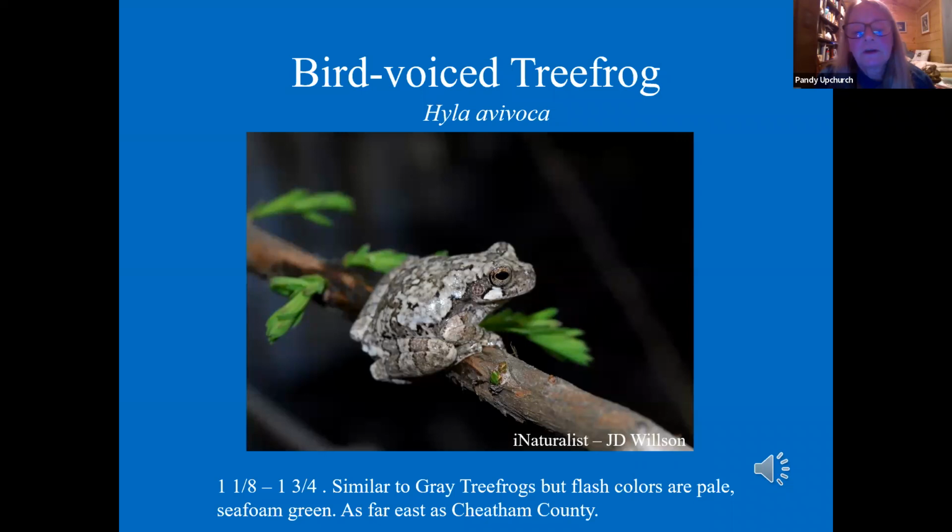These guys look very much like the gray tree frogs. But if you could see their flash colors right here, they're transparent green on the bird voice tree frog. On the gray tree frog, they're bright orange and black. And these flash colors confuse predators. When the frog leaps, the predator sees those bright colors. And then when the frog lands and conceals those colors, it gives the predator a false search image. And so they can't see the frog. Their brain won't see it for them. So that helps them to survive.